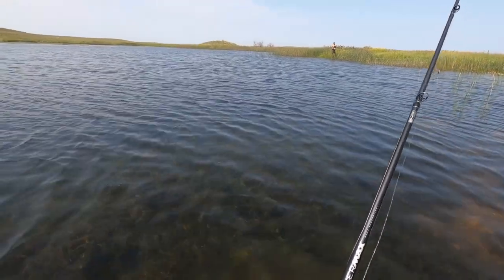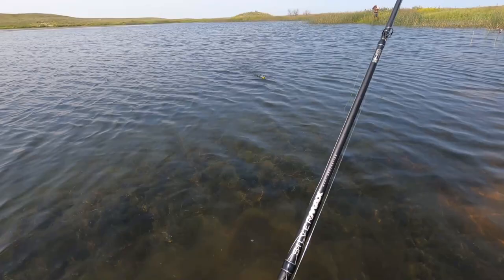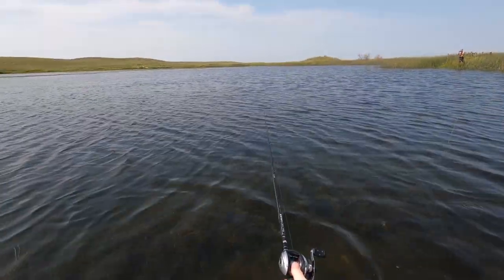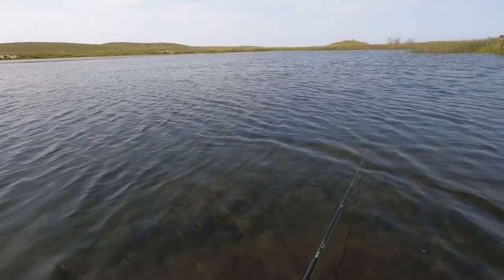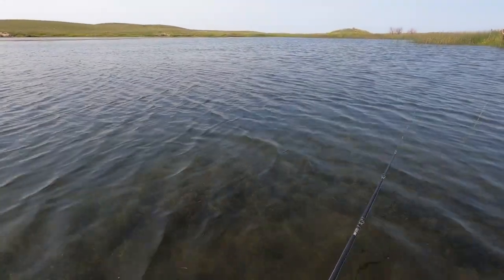I think a bass went for it. Did it really? Right away, huh? Yeah. First cast. It missed it. It's a big charge. That's going to be, you're going to need a big fish for that. Yeah. Well, that's the goal, right?